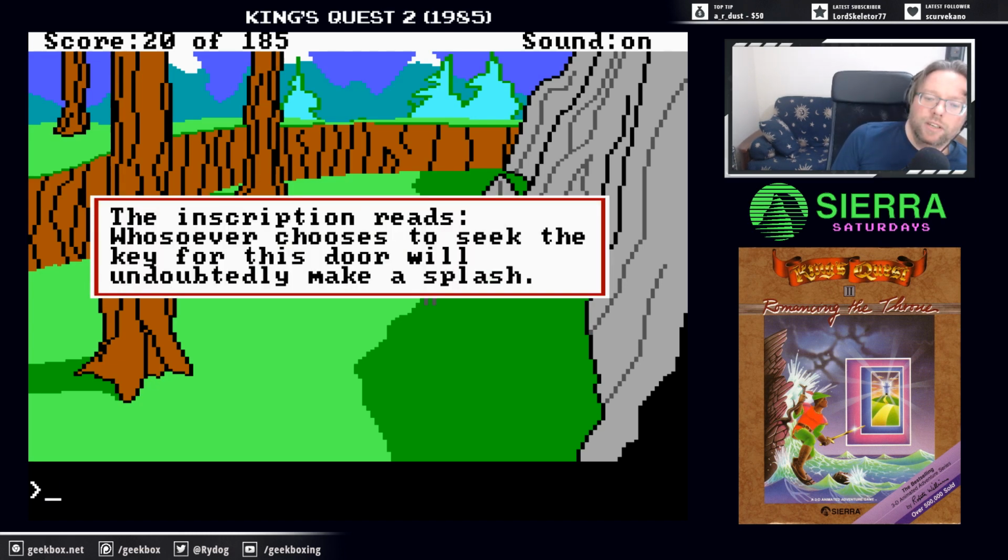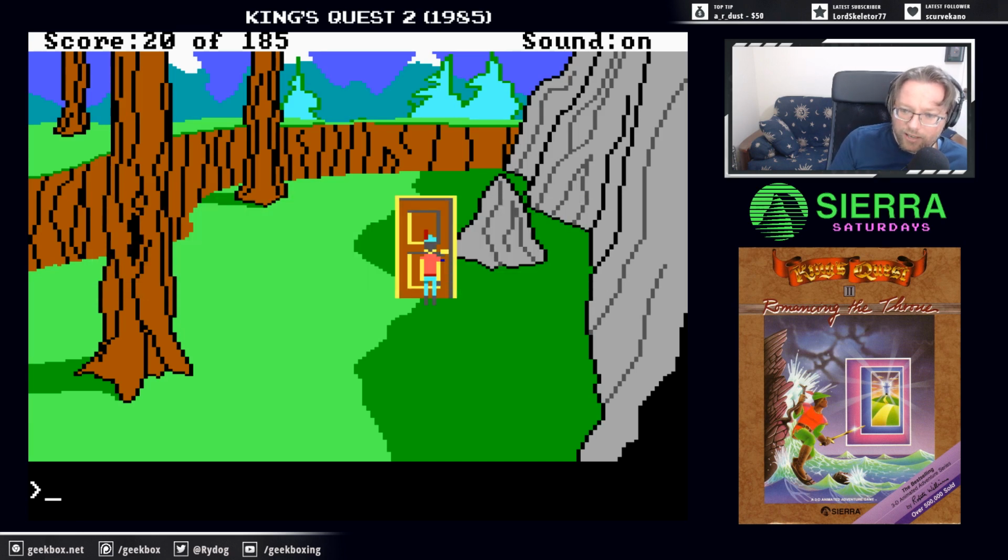And the inscription reads, "Whosoever chooses to seek the key for this door will undoubtedly make a splash." Number one, that's the hint it gives you for how to get the key to open it. And number two, it flags a certain thing in the world to be present for me to be able to go and get the key. So you have to look at the inscription in order to flag that event, right? And as you will see, spoiler, there's three doors, and every time you have to go and read the inscription, and then it'll flag the next event.